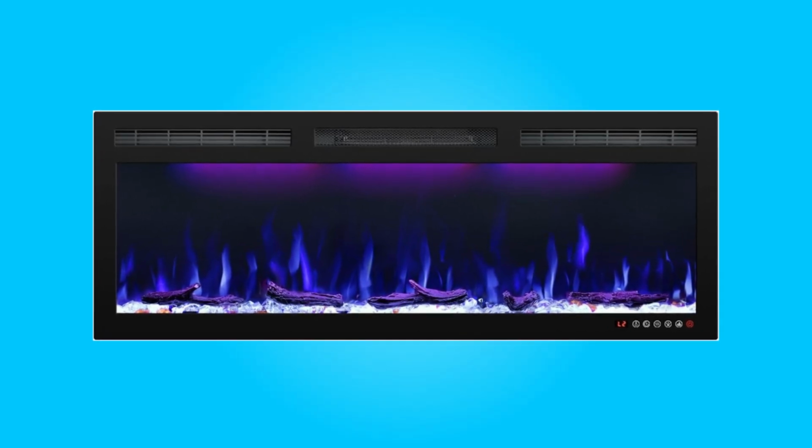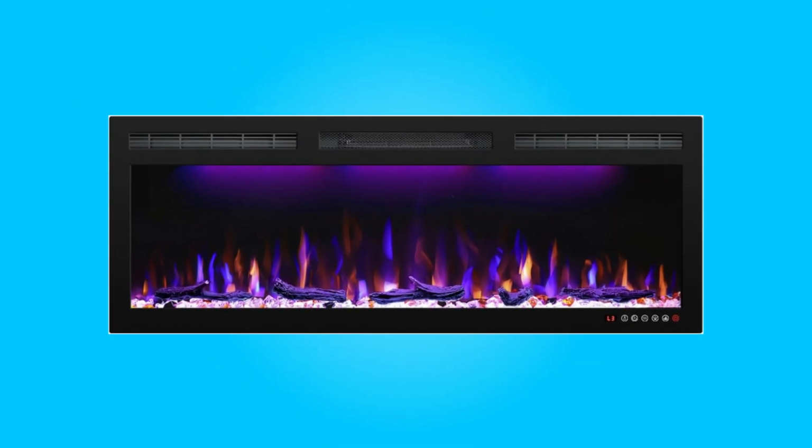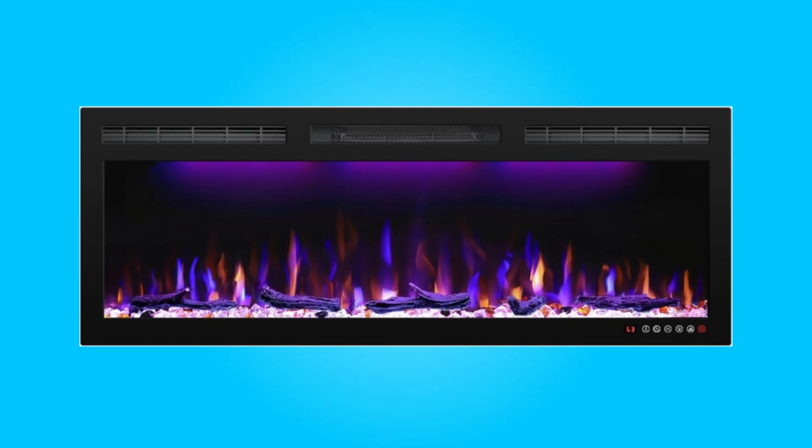entertainment center. With its ability to create a warm and inviting atmosphere, this electric fireplace is a must-have for those looking to enhance their home's ambience and comfort.